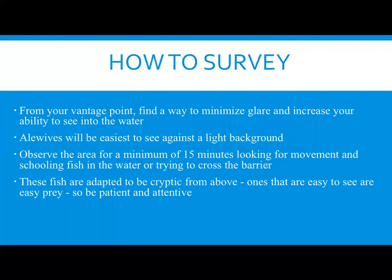So when you get to your site, you want to find a place where you can see into the water and minimize glare. Polarized lenses are also very helpful. Keep in mind that alewife are adapted to blending into their environment so they can't be seen by predators, so you need to be a little bit patient and aware of that. I have a picture on the next slide to show you that. Basically, if you can observe the area for 15 minutes, that's ideal. You want to look for movement or for schooling fish in the water.